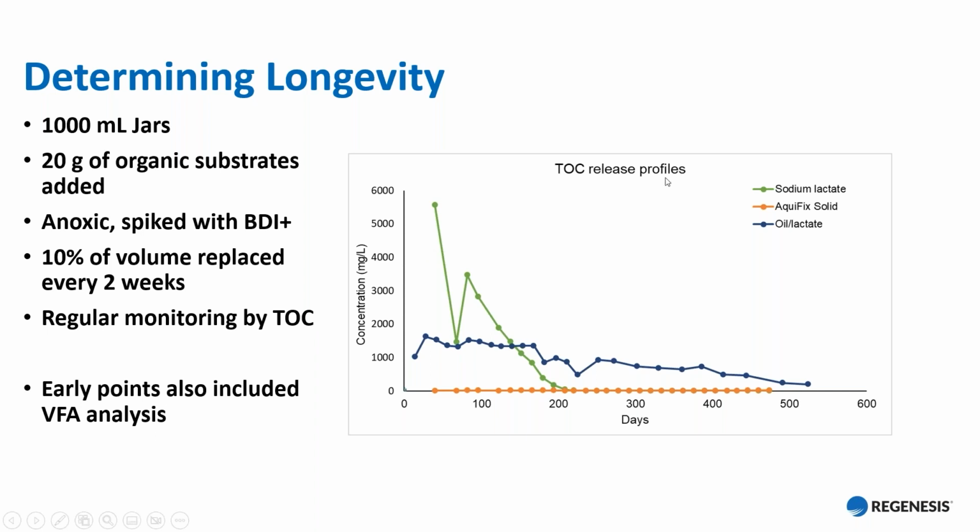And so what we see here is that for something like a sodium lactate, all of your organic carbon is found in the aqueous phase right out of the gate. And so what you see is this rapid decline in aqueous phase TOC as we get this flushing, as you get utilization of that carbon. And then if you look at this oil lactate, which is kind of a generic form of many of the products that are on the market today, so your oil lactate, EBO type mixtures.